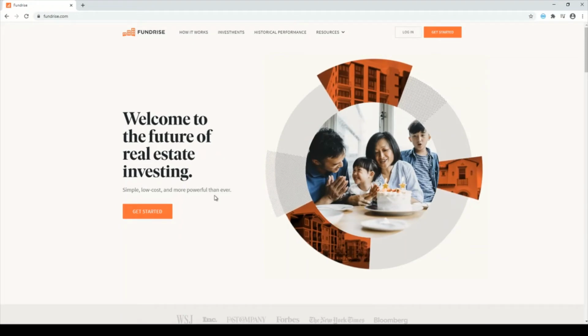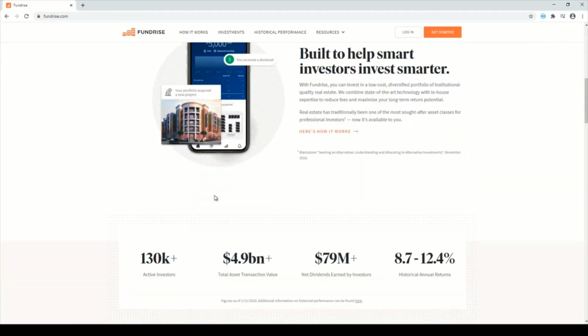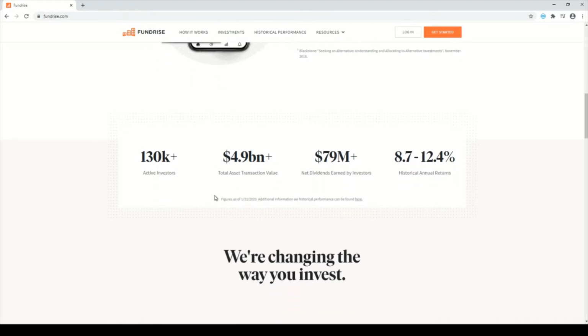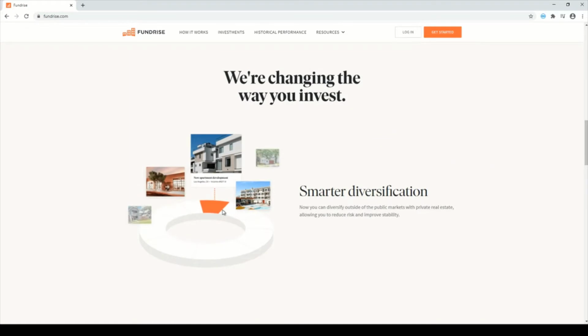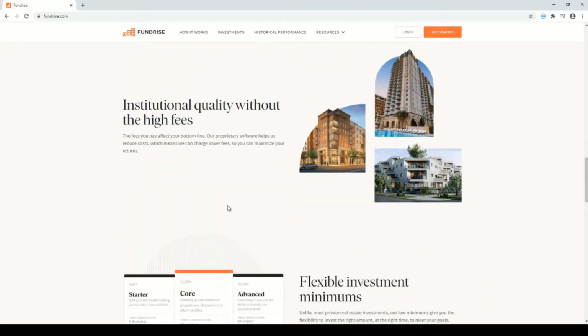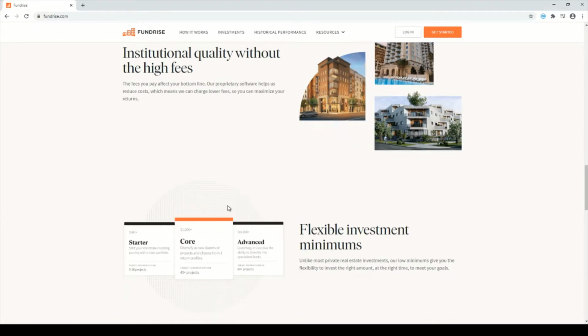So if you don't know what Fundrise is, you go to fundrise.com. You can see what it's all about. Basically, in a nutshell, it's a crowdfunded real estate platform where a bunch of investors pool money to invest in real estate, right? Because investing in real estate is no easy feat. You do need a lot of money for a down payment, rehab, and closing costs and all that other stuff. It can cost you upwards of 10 to 15, 30, 40, $50,000.